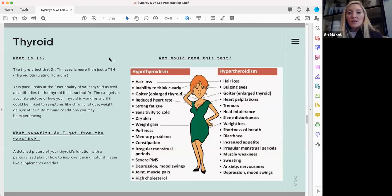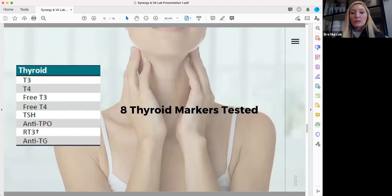So how the Vibrance test is different for the thyroid is we really want to give you a fuller picture. You're exactly right, Dr. Tim. Most conventional doctors are going to look at a TSH and maybe a T3 or a T4 if they're lucky. And if they're off, it really doesn't tell you much beyond that. Everything is sort of a domino effect in the body. So if we have an issue with the thyroid, it could be 5 steps further down the road or up the road that's actually causing that issue.